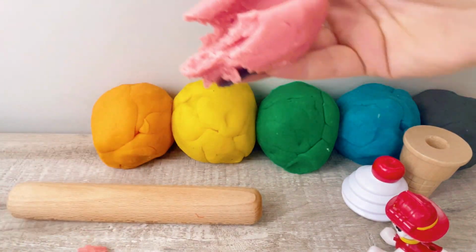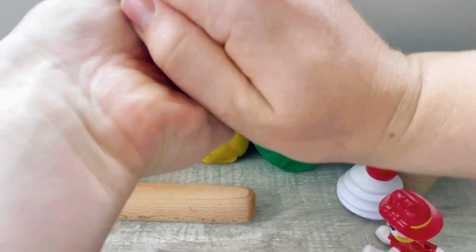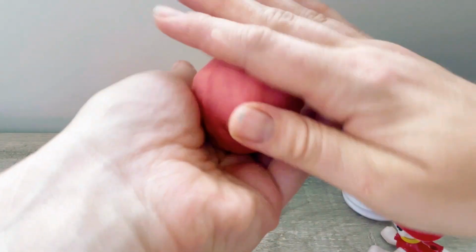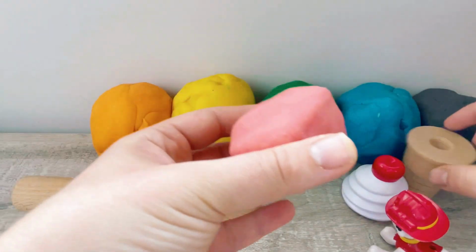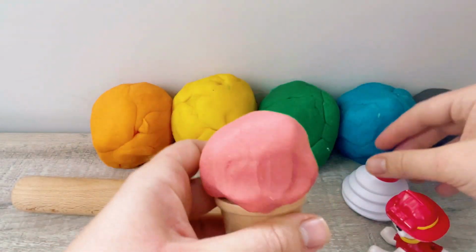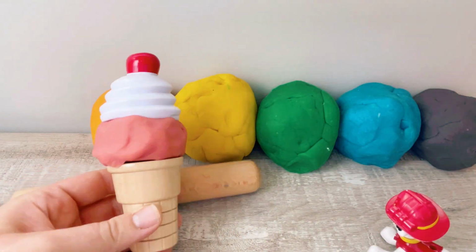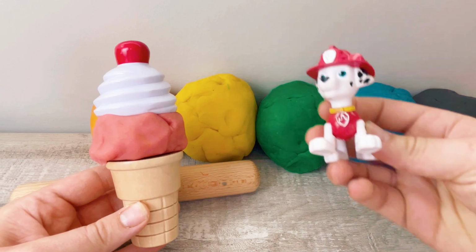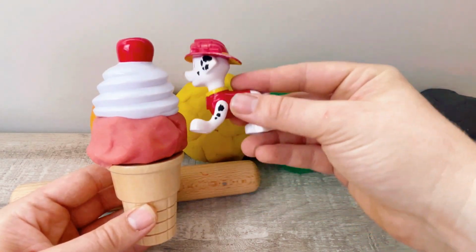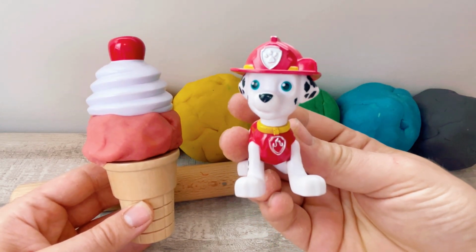Oh, yummy. And let's roll into a nice smooth ice cream Play-Doh ball. And we'll put it on the cone. Squish, squish. Add some whipped cream and cherries. Oh my goodness. That looks so yummy. Thank you so much.